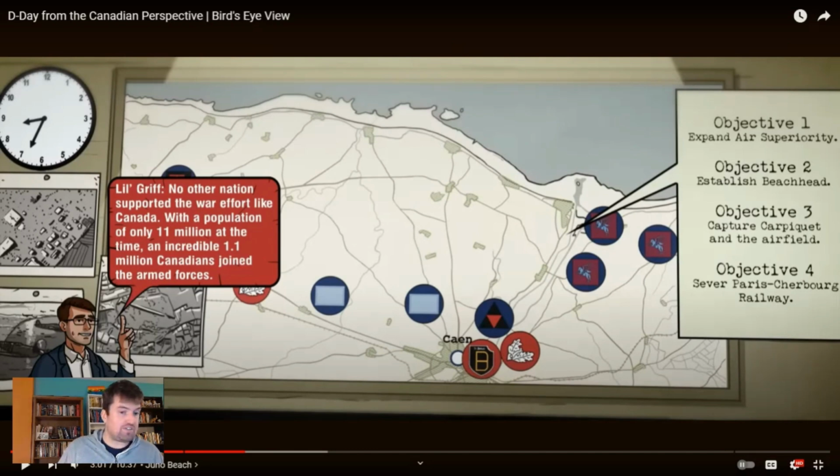And that's amongst the 3 services, Army, Navy, Air Force. So Canada, of course, as said in both World Wars, really punches above its weight. And just a quick mention that's not mentioned in this video, again, not blaming them in any way, shape, or form, is there's a Canadian parachute battalion fighting under command of the British 6th Airborne Division, which you can see there marked by the Pegasus up towards the Orne Canal.